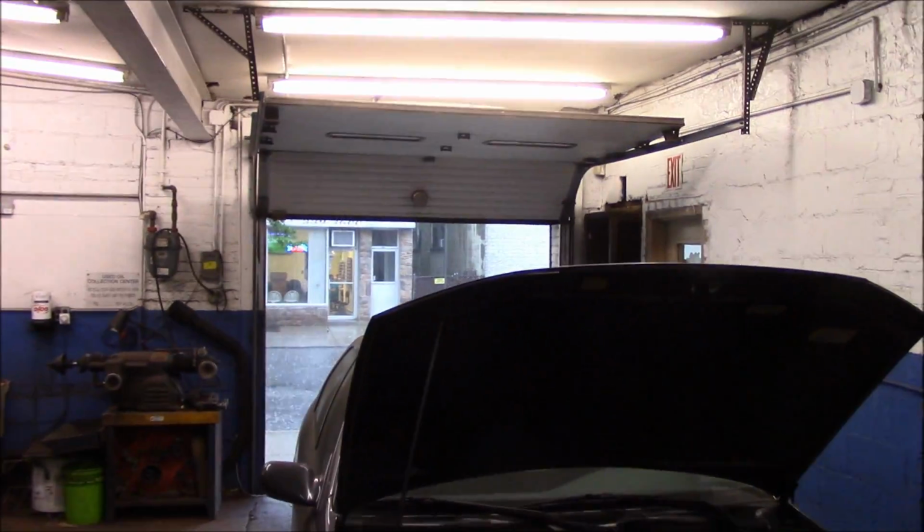So first thing I'm going to do is take it for a test drive to see what it feels like. I'm not going to bring you along because it's raining like crazy out there today. Let me show you, it's pretty lousy out there. So I'm going to take this for a test drive, we'll see what it feels like, and then we'll come right back. So get a cup of coffee and be right back.